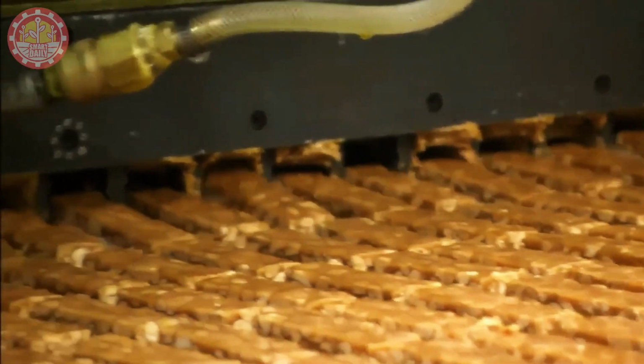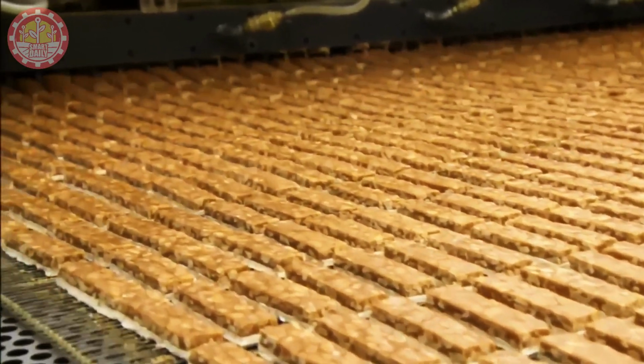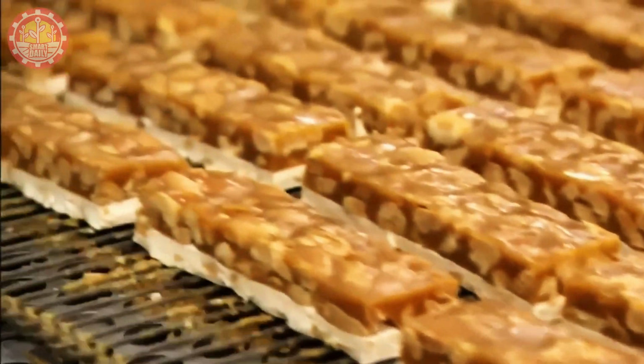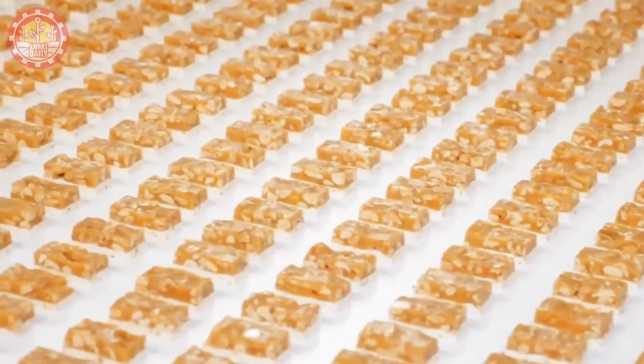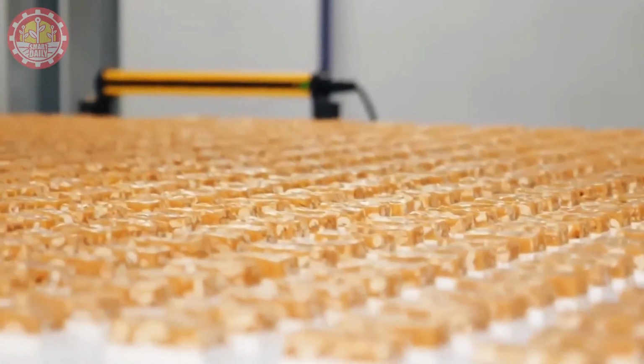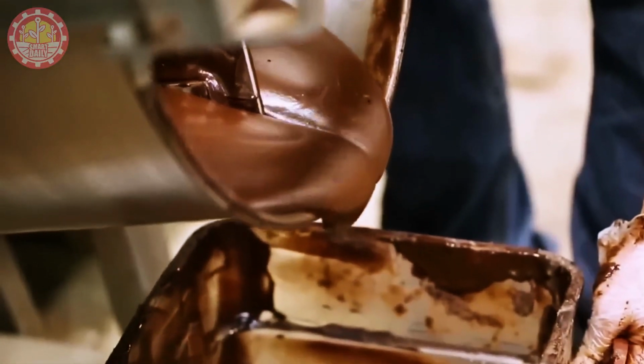Then sharp guillotine blades come down and slice them the other way into perfect 4.5-inch bars. They're starting to look like the Snickers you know, little rectangles of yum. Next, it's chocolate time, the best part.